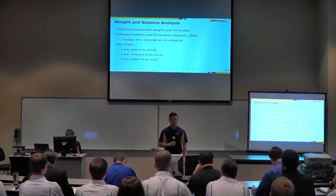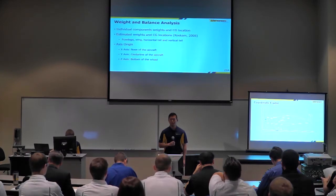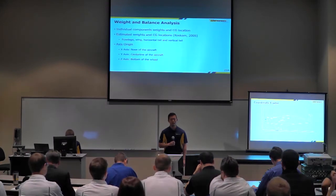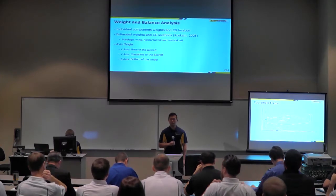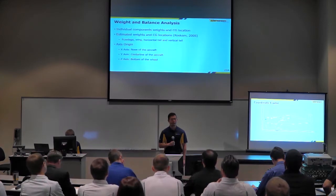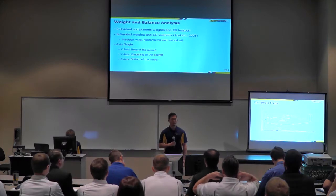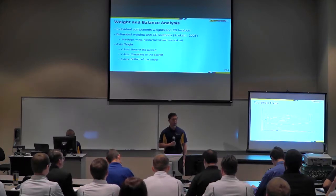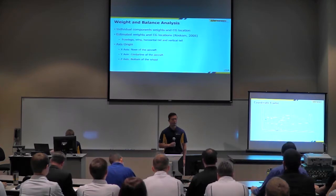Thank you, Vincent. The weight and balance analysis of our aircraft, C-81 Yellowjacket, begins with an individual component's weight and CG location estimation. For example, the fuselage, wing, vertical tail, and horizontal tail CG location and weight were estimated using the methods found in the Roscom text. On our secondary screen, you will observe the coordinate system that was used in the weight and balance analysis. Our x-axis is measured from the nose of the aircraft. Our y-axis is measured from the center line of the aircraft. And our z-axis is measured from the bottom of the wheel of the aircraft.